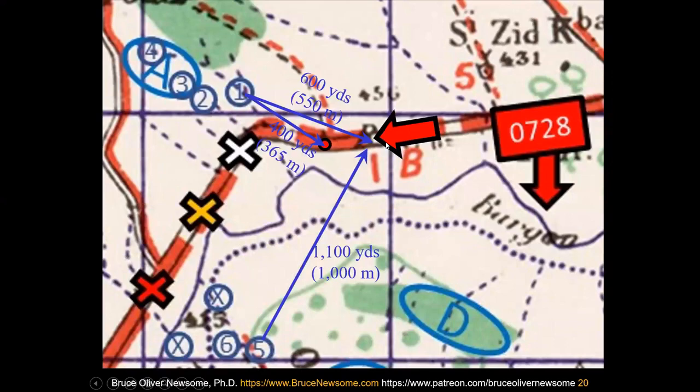So Tiger 2-1 crosses over the ridge that we know by that highest point of 456. That's, by the way, an elevation in meters. This is a French map, so everything is in metric. Remember, the boxes are 1 kilometer boxes. So Tiger 2-1 starts receiving fire on its front from 600 yards away.